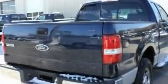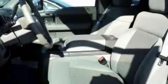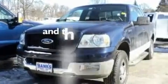Its top features include power-adjustable driver pedals, a power moonroof, an auto-dimming rearview mirror, a 4-speaker stereo system, a double wishbone independent front suspension, a limited-slip differential, 17-inch wheels, an anti-lock braking system, an illuminated entry system, and this vehicle has fewer than 52,000 miles on the odometer.